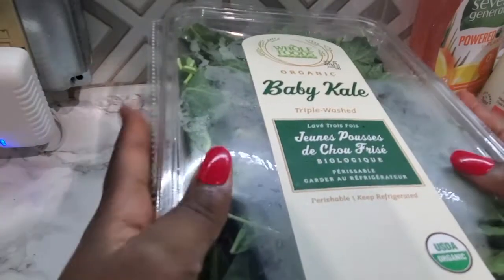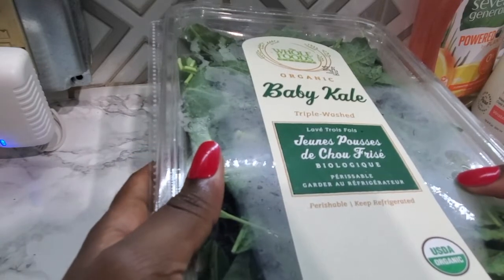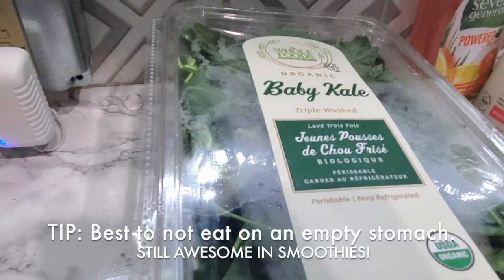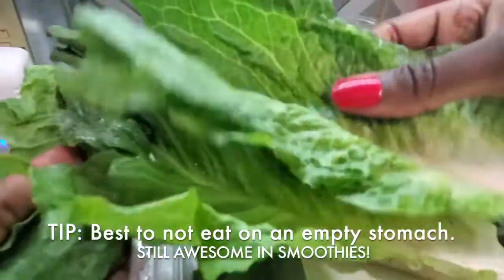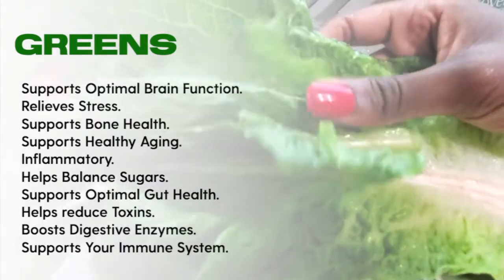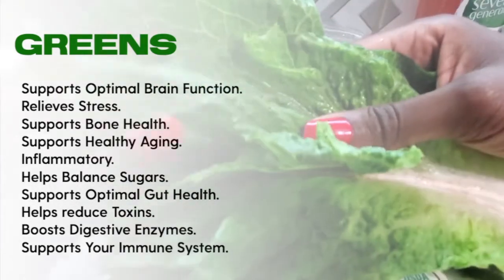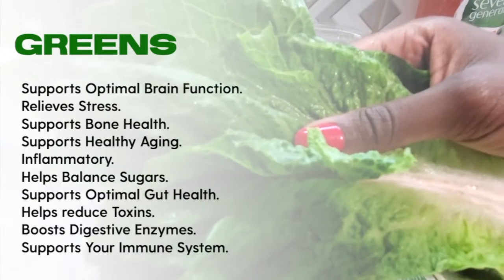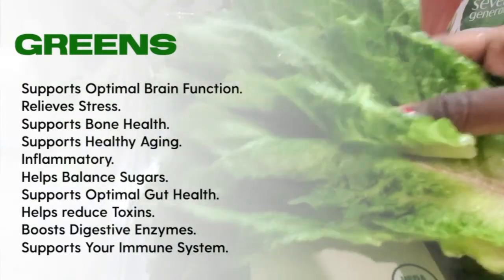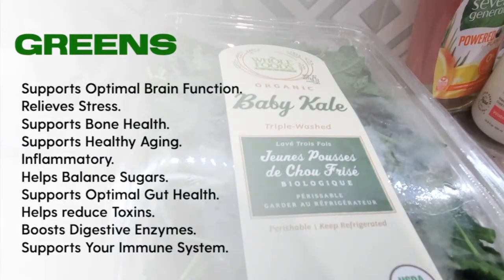Greens are amazing. Now this is kale, but I do have to warn you, kale can be a little rough on your stomach. So you can also use something like just regular lettuce. Listen, as a vegan, lettuce is so important, and healthy dark leafy greens are so beneficial in my diet. Look at all these benefits, guys. Relieve stress, boosts brain function. It also helps with your hair, your skin, and your nails, and of course all these other benefits.